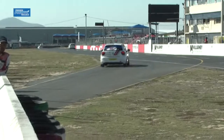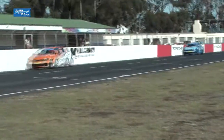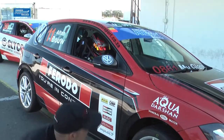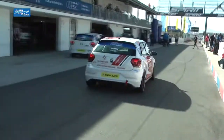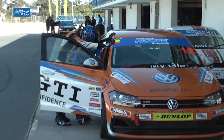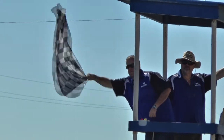A lot of times you'll see the teams going out 2 by 2 to try and help each other down the back straight, and it is definitely a big help if you can find someone to give you a bit of a tow down that back straightaway. Alton Bowe will be looking to help out Darren Oates, and the same will be reciprocated, I'm sure, from Oates. But you can see a couple of guys coming in here and changing tyre pressures, looking at different options to see what's going to give them the best lap here in qualifying. Checkered flag is out once again.